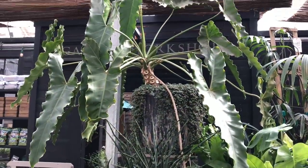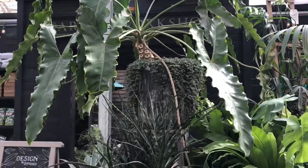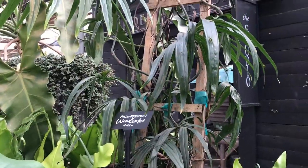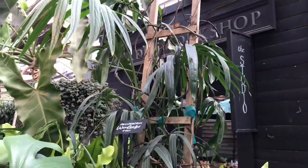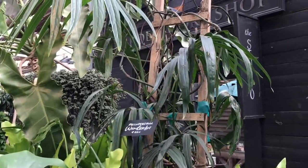Directly in the center of this section of the store, they have this giant Thaumatophyllum or philodendron relative. I didn't catch the exact name of this one. And then directly next to it, they have this plant that they labeled philodendron Wendimbe. However, I am dead sure that is an Amydrium zippelianum, so a rather rare aroid. It was huge, it was also $420, but it was incredible to see it that large.